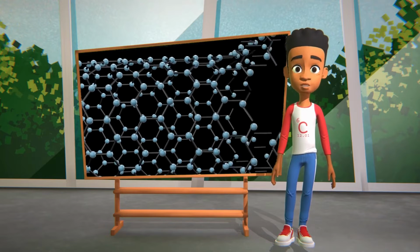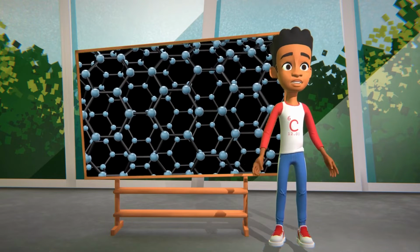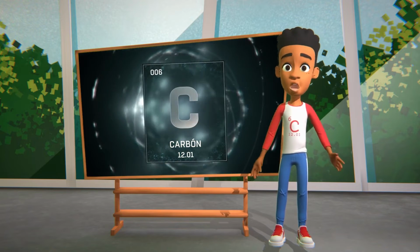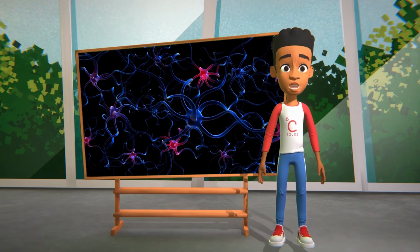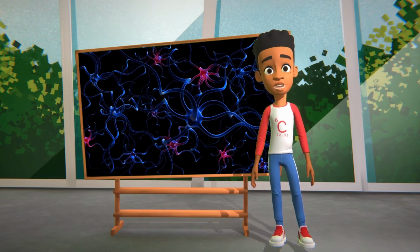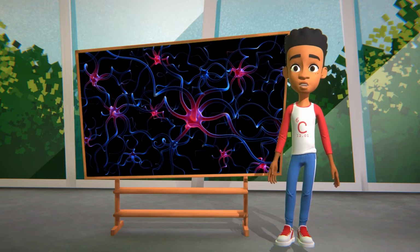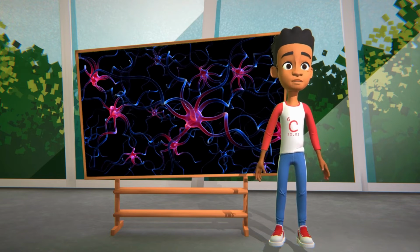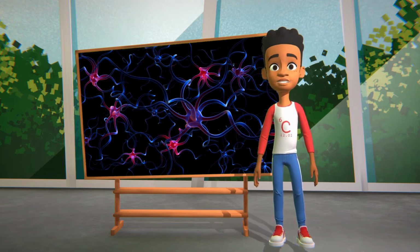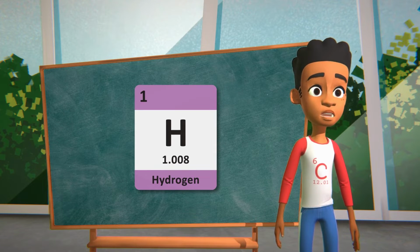This variety allows carbon to play a role in creating a lot of different molecular structures. It's carbon's ability to bond in a variety of different shapes with itself and other atoms that gives us such a variety of life forms on Earth. That's why it's said that Earth has carbon-based life forms. Thanks, carbon! Next, we have hydrogen.